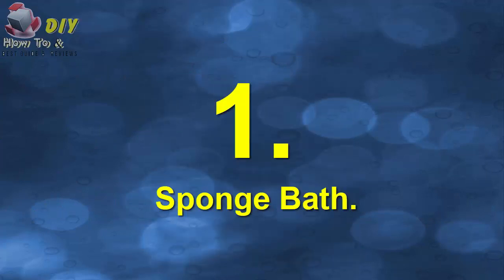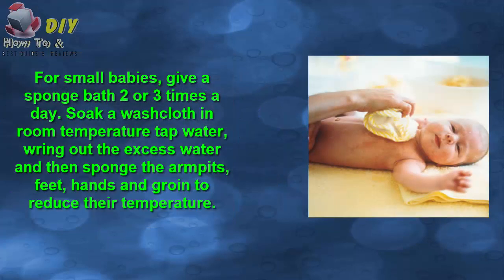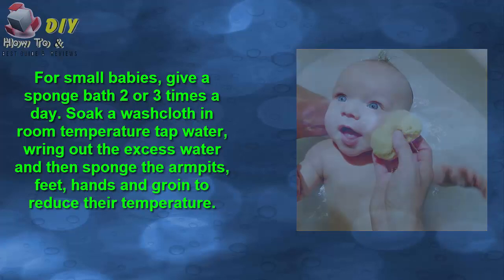Number 1 is sponge bath. To reduce a fever in small babies, give them a cool water bath or sponge bath to regulate the body temperature. A bath has the added benefit of relaxing your child and will help them sleep better, which is essential for faster recovery. For small babies, give a sponge bath 2 to 3 times a day. Soak a washcloth in room temperature tap water, wring out the excess water and then sponge the armpits, feet, hands and groin to reduce the temperature.